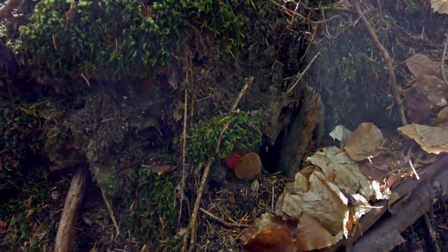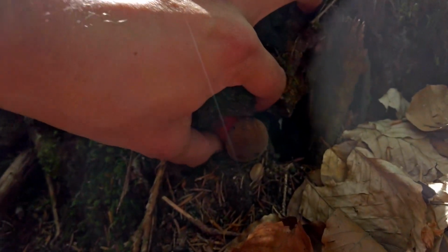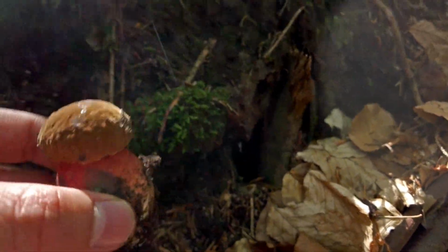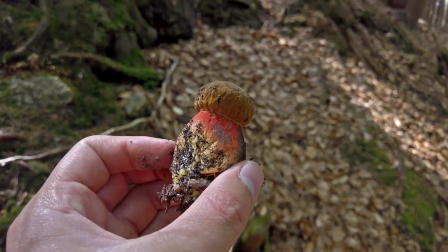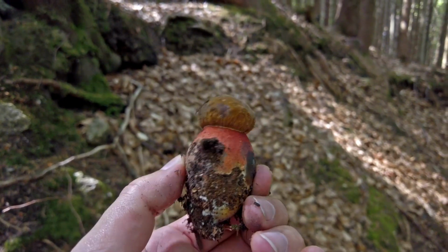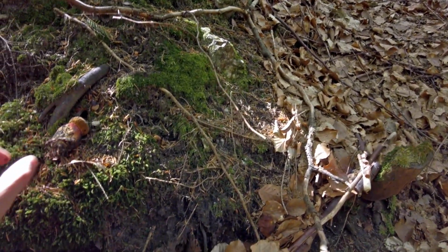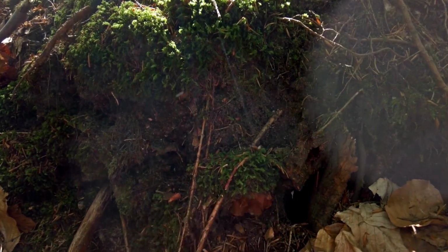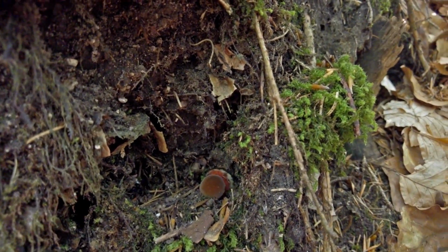So let's take it. I even feel sorry to do this, because this could probably be the most beautiful Scarletina bolete I have ever found. But if I leave it here, it would get destroyed. And I hope the small one will still continue growing, even though the chance is pretty low, I think.